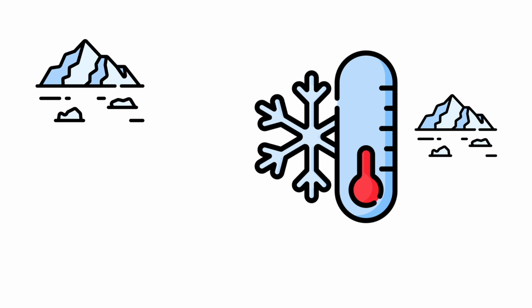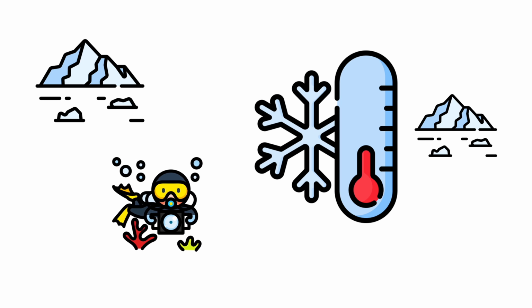Let's make an example. The British psychologist Alan Baddeley discovered this effect 50 years ago. He did a study about how the water temperature and the diving depth influence the work performance of professional divers. For that, the divers had to read a text about some shipwrecks. Then, Alan tested how much information they could remember. After that, he discovered something special.